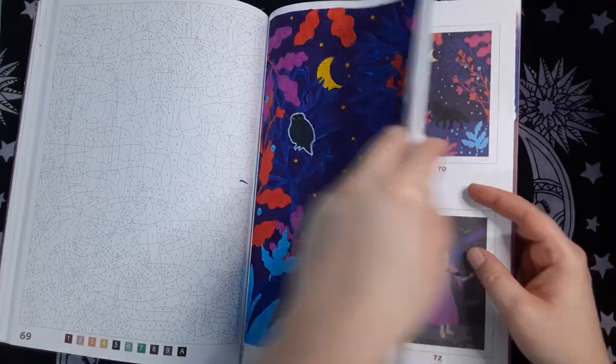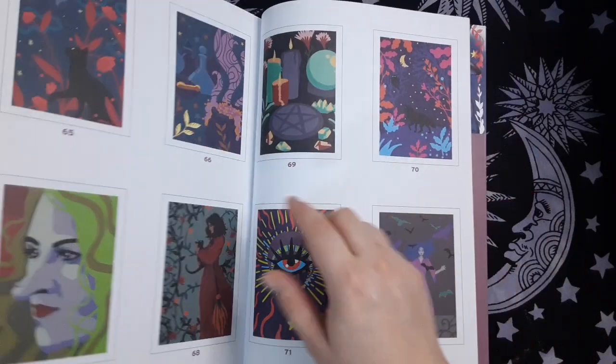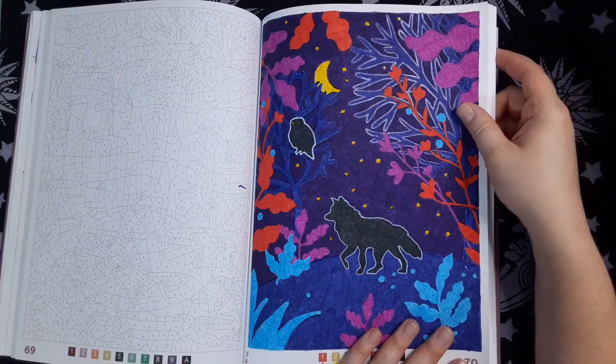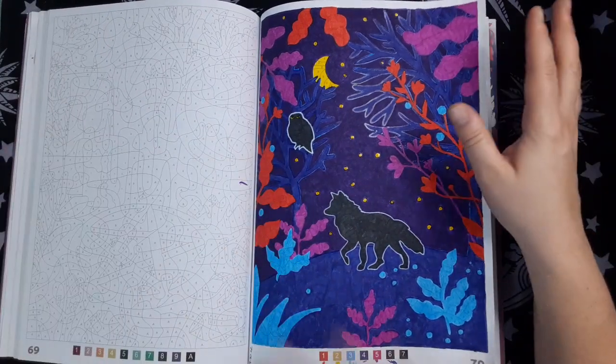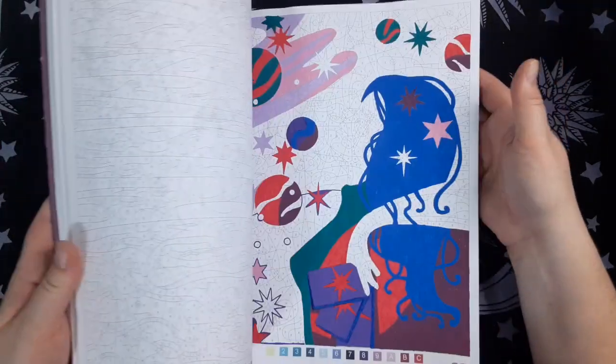Let's see. It's a pretty dark page. They're not all silhouetted images. I randomly picked two silhouetted images, which is strange, but I'm going to work some more in this month.